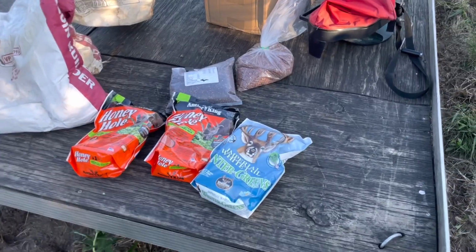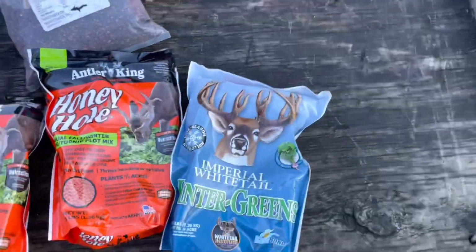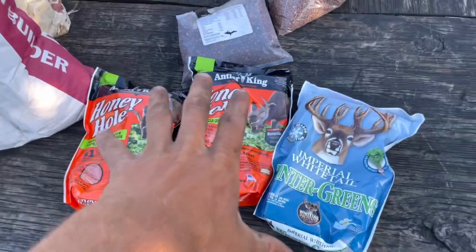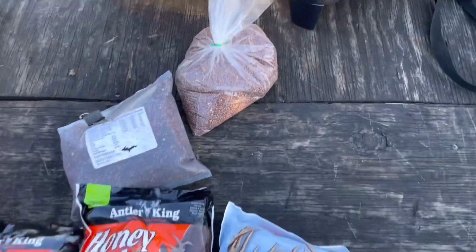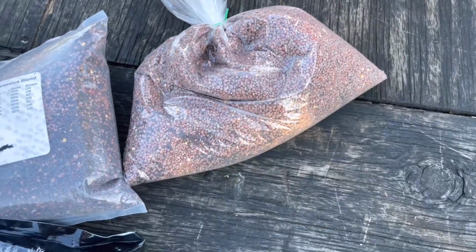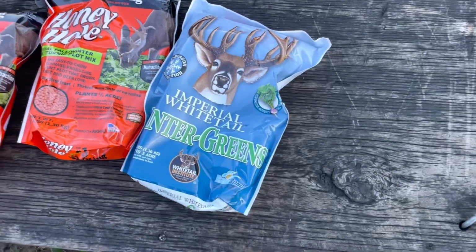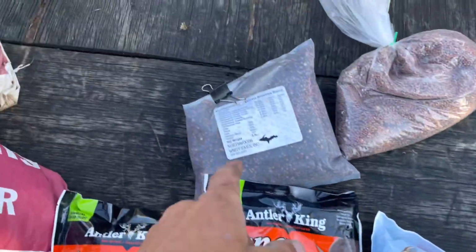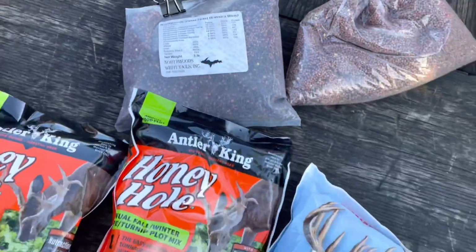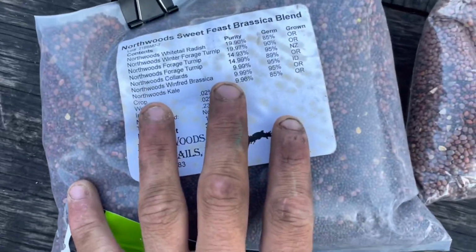So this is what we got. Got 2 bags of honey hole. This, this, and this are all 1/2 acre bags. So right there, that's 2 acres. And then I bought a good almost 3 pounds of tillage radish. Got 2 bags of the honey hole, 1 bag of the Imperial Whitetail Wintergreens, and 1 bag of the Northwoods Whitetails Sweet Feast Brassica blend. This is the Jeff Sturgis blend. That's the brassica blend he plants on all his plots.